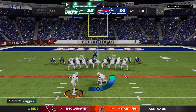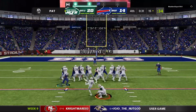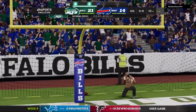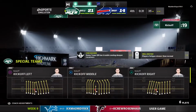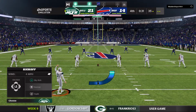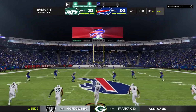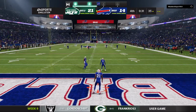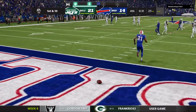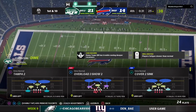The call is to go for one and kick the extra point. It's up and good, and that'll make the score 21-14. Makes the score Jets 21, Bills 14. The kickoff team on the field now as they will send this one away. And with time a factor here late, he'll just take a knee and they'll put it out to the 25.